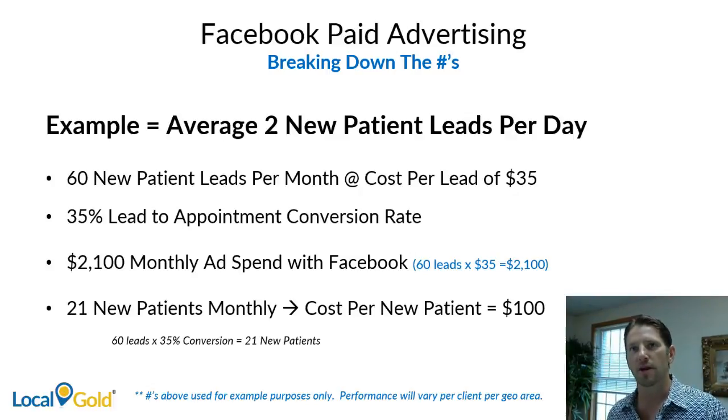And we're seeing from our media buying efforts in-house about a $35 cost per lead. That's somebody raising their hand saying, yes, I want your free offer. Say we drive 60 new patient leads a month at $35 and a 35% lead conversion rate. You're looking at roughly a monthly spend on Facebook of $2,100. That drives 60 leads at $35 a lead for that $2,100.